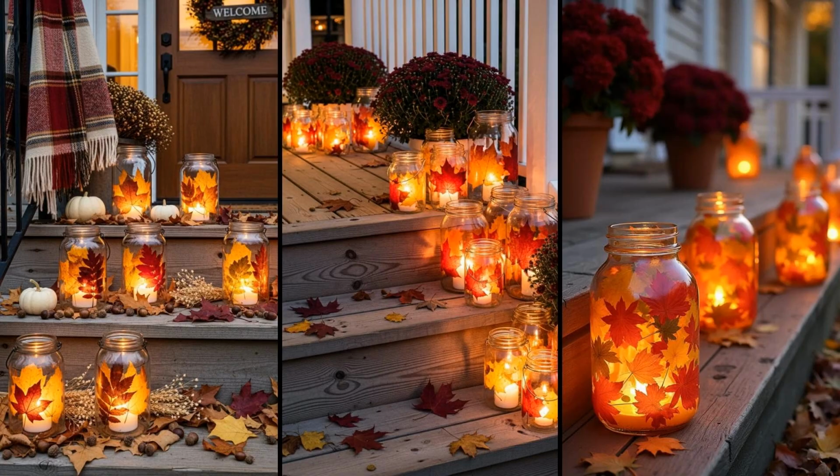Nothing says autumn quite like lantern jars lined up on porch steps, aglow with flickering tea lights. Pressed leaves stuck to the glass catch the light and cast warm, dappled shadows. Even a quick walk to the door feels festive. You don't need expensive supplies, just jars, glue, and a handful of leaves. Kids can help pick vibrant leaves or arrange them on the jars, making it an easy family project.